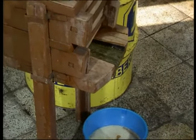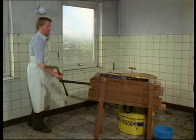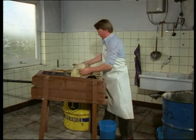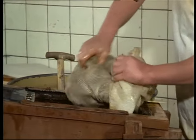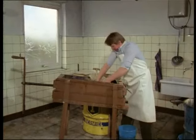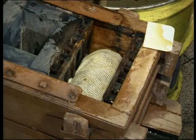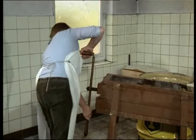When the honey ceases to flow, the press is opened. With clean hands, the beekeeper kneads the tightly pressed wax inside the cloth so as to loosen it. A second pressing extracts the last remaining honey from the wax pieces. It requires the utmost effort to close the press once more, but finally, the last of the honey is squeezed out.